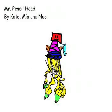My monster's name is Mr. Pencilhead. He has a square head and pencil feet, and he has a zigzag body.